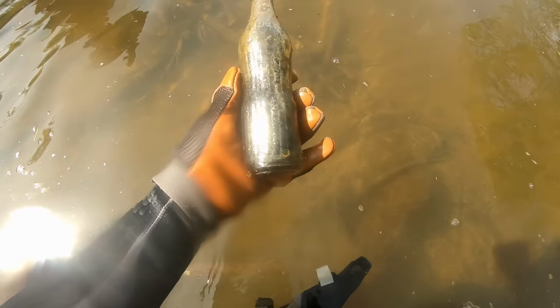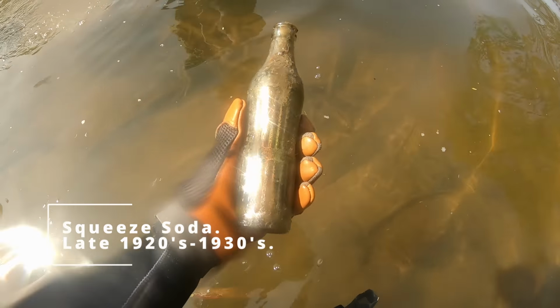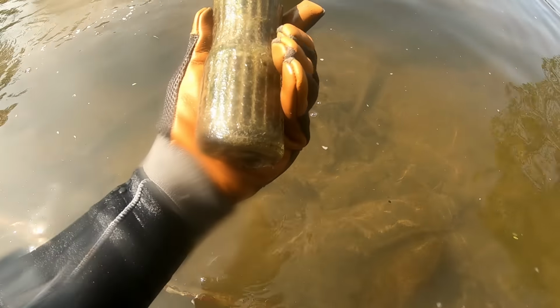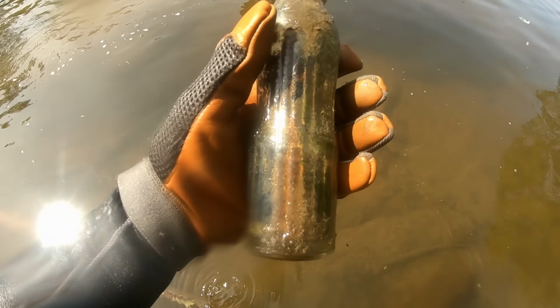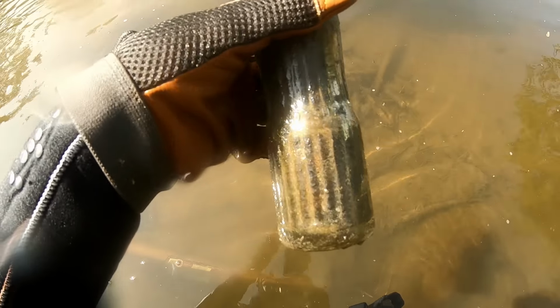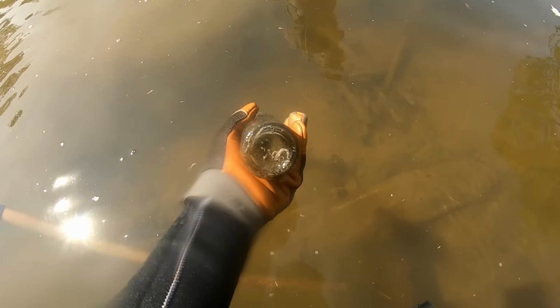I saw a part of this one sticking out and neglected to film it, but it is a squeeze. Some sort of Art Deco style soda. I don't believe there's a town name on it, unless there was one right down in there. No, it just says 7 fluid ounces. Kind of a neat bottle, I'm sure it will look pretty cleaned up.